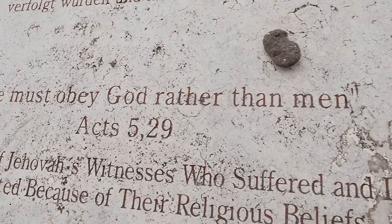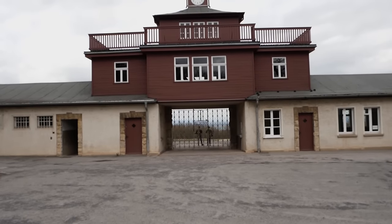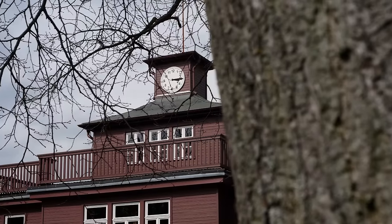On April 11th of 1945, the suffering of the people inside the fencing here at Buchenwald would finally come to an end when the men of the 6th Armored Division rolled up to the main gate of this camp. As a matter of fact, they got here right at 3:15, and to this day, if you look at the clock above the main gatehouse, it's set to 3:15 to remember and honor those men of the 6th Armored Division. But anyway, that was just a little bit here at Buchenwald.